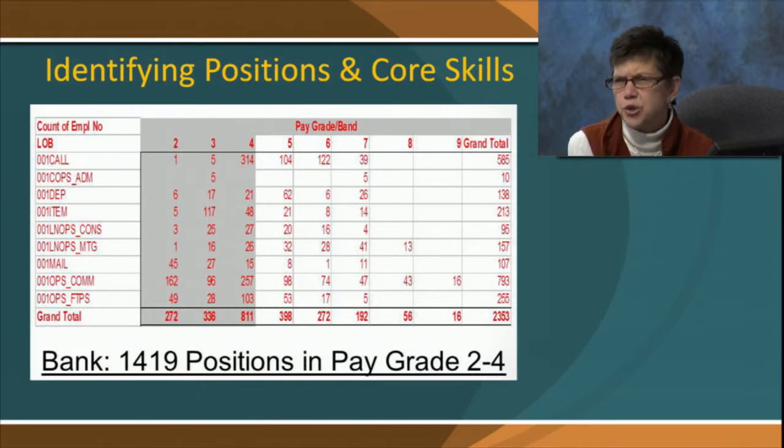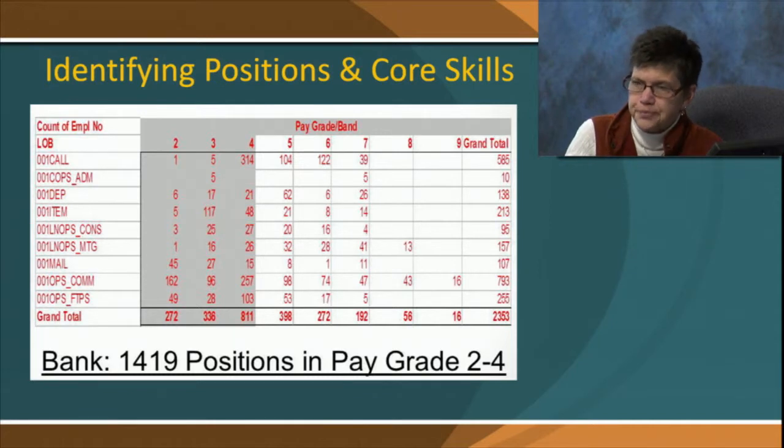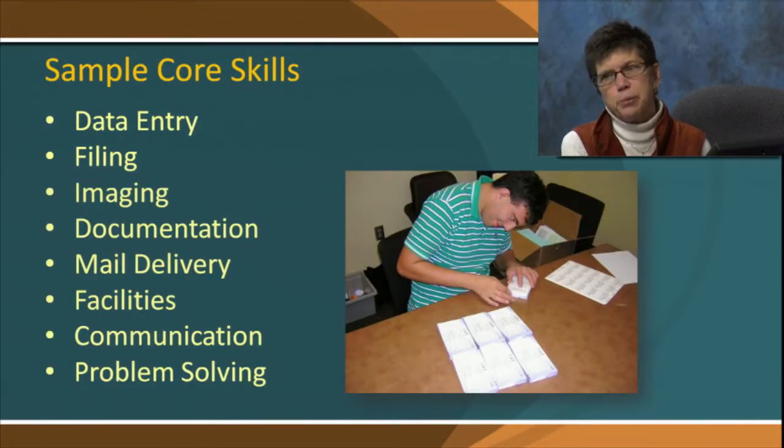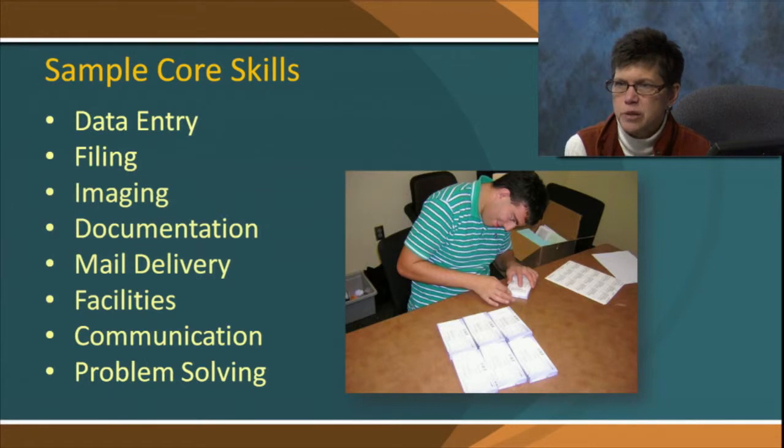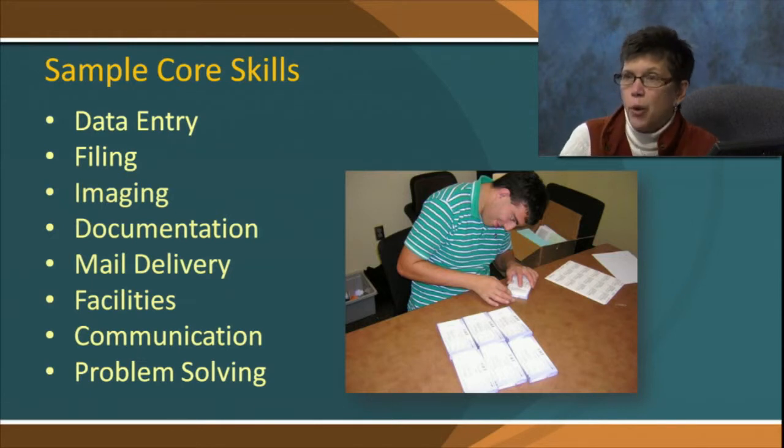So you need to be strategic about where your internships are going to be so that they can learn those core skills, those basic skills necessary to build a resume to get those competitive jobs. Here's some sample core skills. This makes sense for a bank. This makes sense for a finance organization, that it would be data entry, filing, imaging, etc. So now we just have to make sure that we have internship areas where they can learn those skills and learn them to the productivity, safety, quality levels necessary to get the jobs that they want.